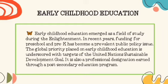In recent years, funding for preschools and pre-K has become a prevalent public policy issue. The priority placed on early childhood education is underscored with targets of the United Nations Sustainable Development Goal. It is also a professional designation earned through a post-secondary education program.